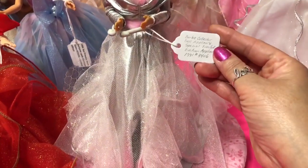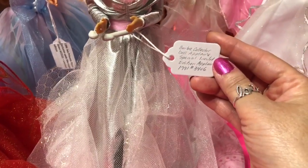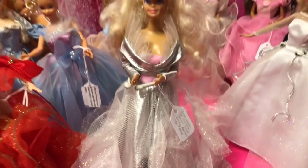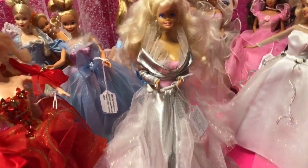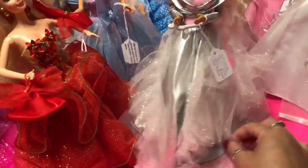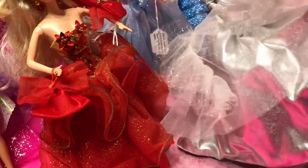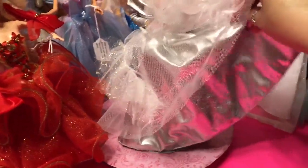This specific dress is from the 1991 applause special edition. You can see the gold and the silver. This dress is really pretty because it's got this underlay and this beautiful silver.